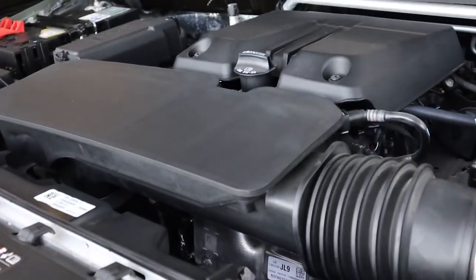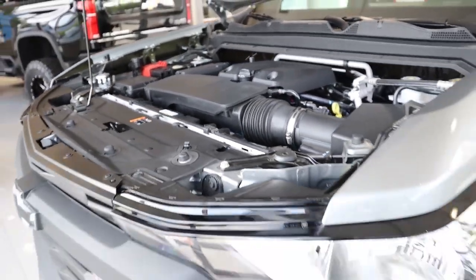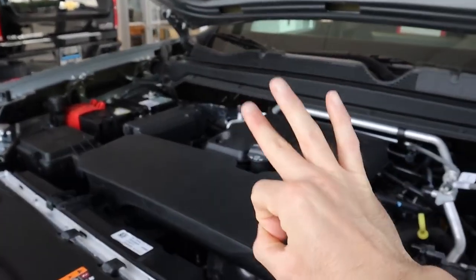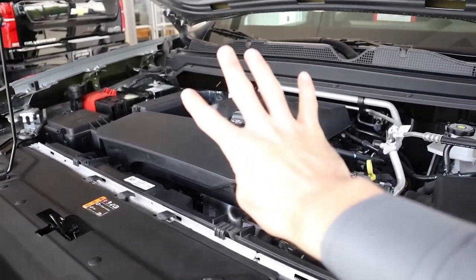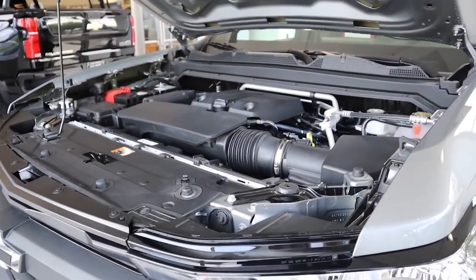All right, now let's talk about what's under the hood, and this is where it gets pretty interesting again. So similar to how you can only get one cab and bed configuration, you can only really get one engine option, but there's 3 different tunes and 3 different types of power. So starting off, you have the base engine, which is a 2.7 liter turbo 4-cylinder engine that produces about 237 horsepower and 260 pound-feet of torque.